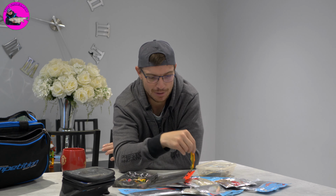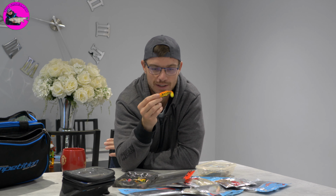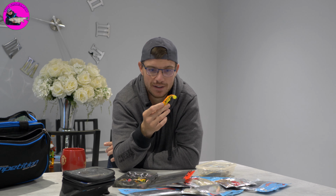But obviously the retrieve is simulating that by lifting it up, letting it flutter down, lifting it up, letting it flutter down. So shads presented like that when the fish are up in the water. Reggies bumped along the bottom for when they're feeding on the bottom. And those tips hopefully will catch you loads more perch.